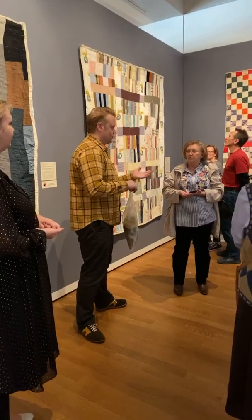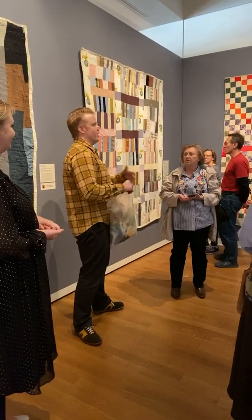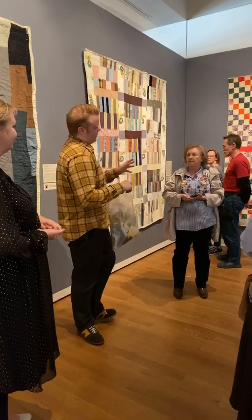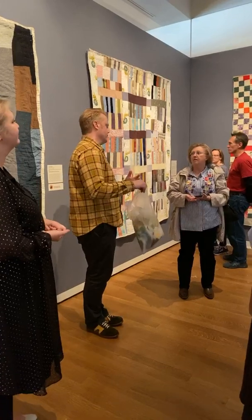But yeah, washed muslin is good. Obviously a lot of the fabrics that we buy for them will have finishes on, so it's always good to wash them before you use them.